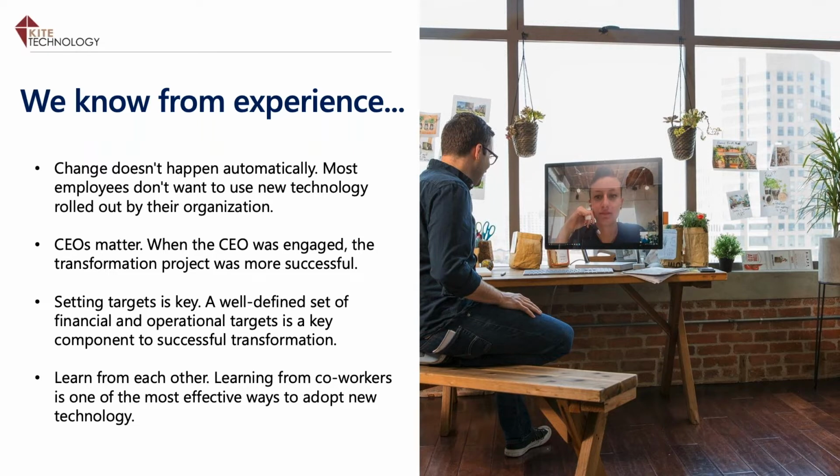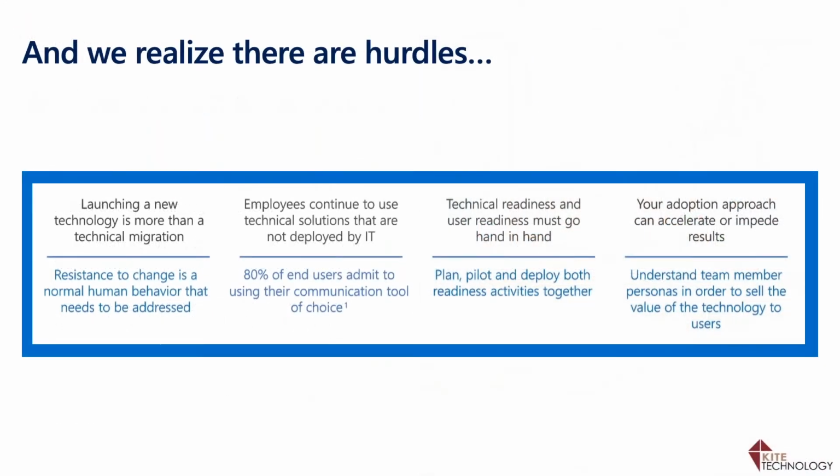Lastly, and certainly not least, we know that learning from each other and learning by doing in a collaborative fashion, especially since COVID and the remote workforce has expanded tremendously, is probably the best way to learn and grow in your use of technology. We also know that there are hurdles. When you add new technology, sometimes it adds a training or competency burden that creates frustration and pain for folks. We also know that resistance to change is a normal part of the human experience.